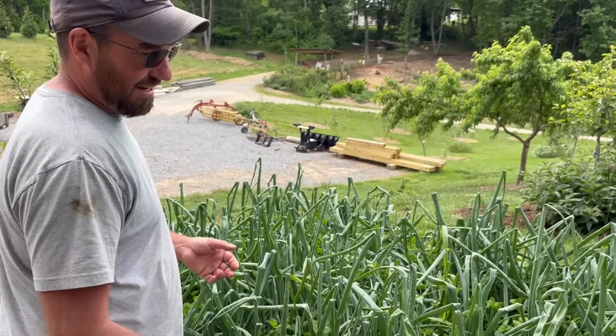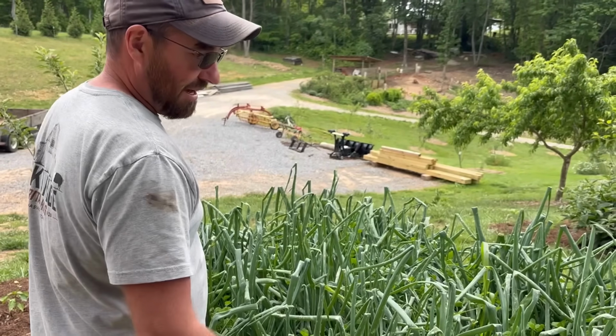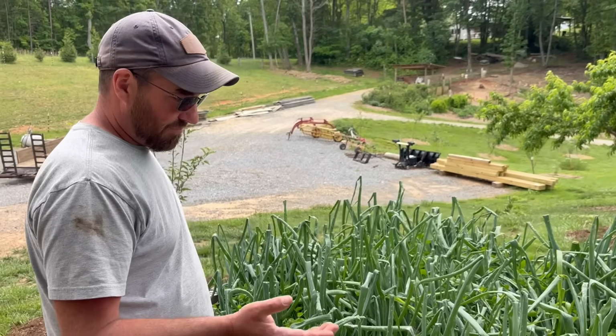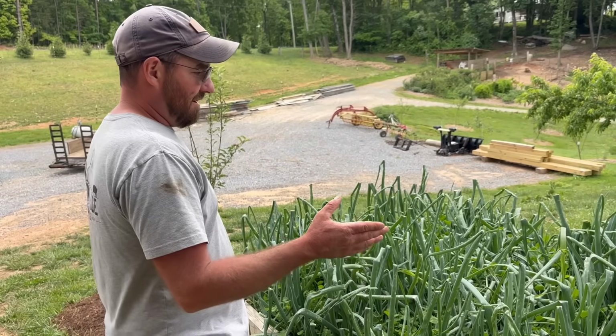Well, because of that, it was almost impossible to get in here and keep it cultivated to keep the clover out of it. And I finally just gave up on it. I was like, you know what? One day, I think we showed it in a video before, there were a couple of comments saying, leave the clover alone, the clover's good. And yeah, clover's a nitrogen fixer and all that.